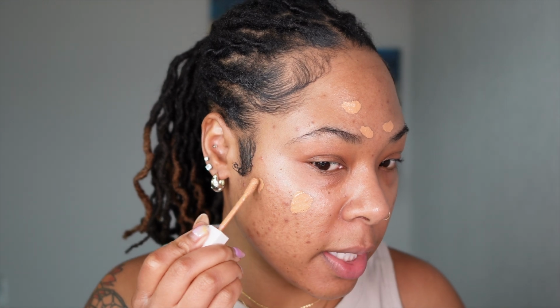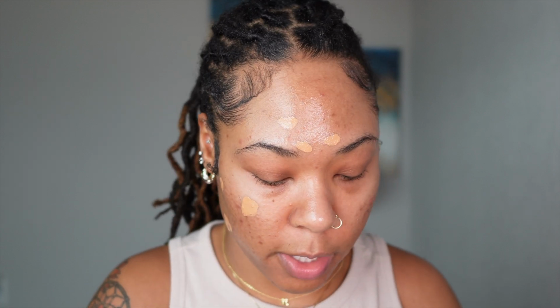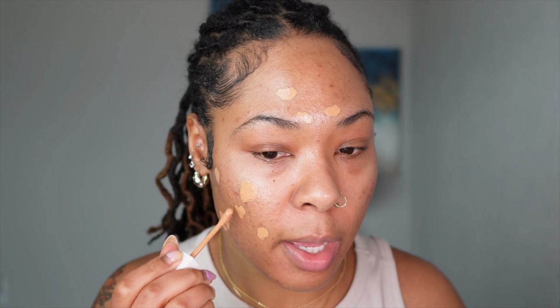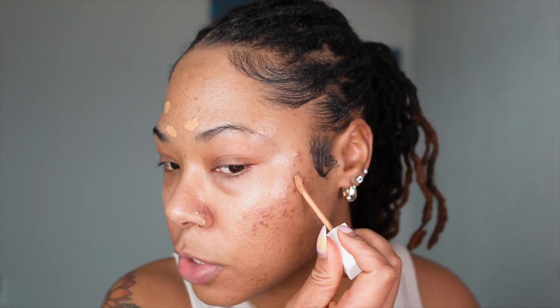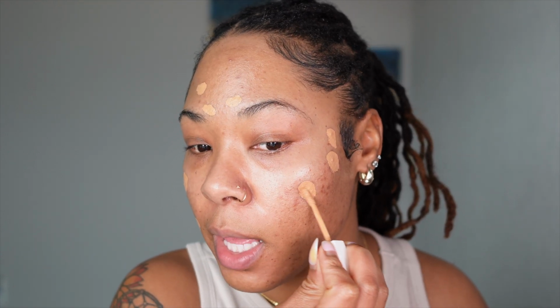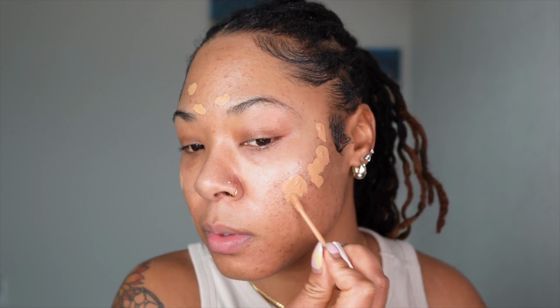And also what I'm gonna do is let this kind of dry down and get tacky. That way I am able to concentrate the product in these areas, because if you start trying to blend this out and it's still pretty wet, all it's gonna do is spread around and not really conceal those areas in which you're really trying to conceal. But the formula is pretty creamy. Like I said, I'm trying these products out for the very first time. So this is also kind of like a first impressions review.